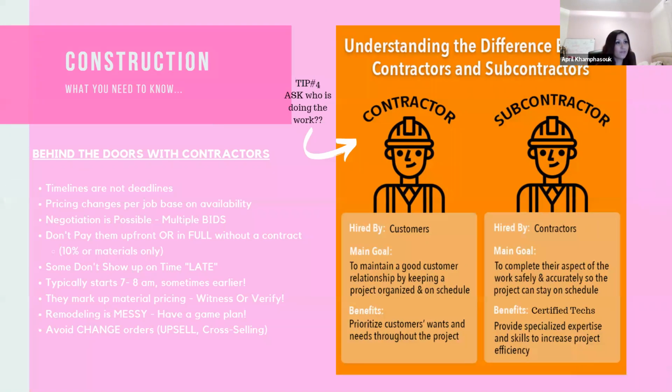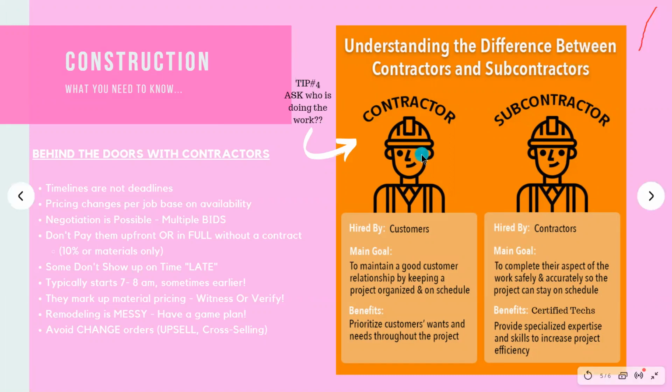Great question. Do we have any other questions here? What type of contract do you use for the contractor? Can you repeat that? What's the name of the contract that you use for the contractor? The contract. Oh, the contract.